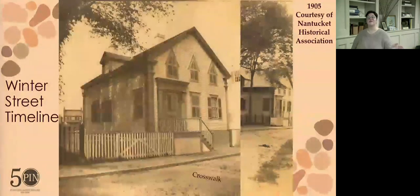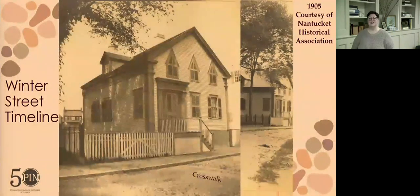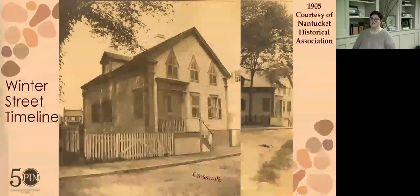And moving a little bit further down the street to the next building, you can see in the street there is a crosswalk, which does not exist today, but it's a flagstone crosswalk set into the cobblestone road.